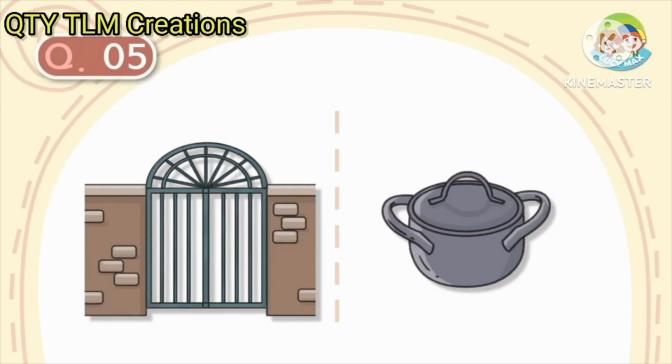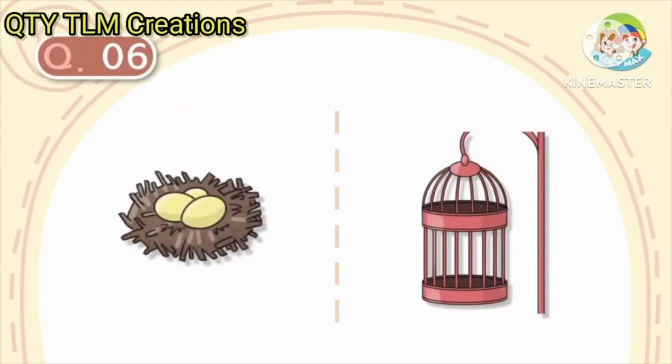Question number 5. It is made of steel. We open it to enter. Question number 6. It is a bird's house. It is made of steel.